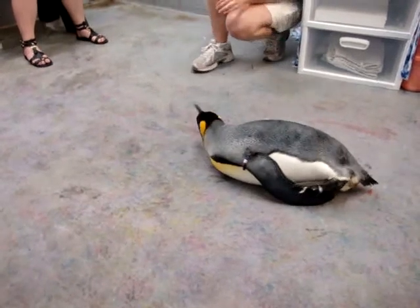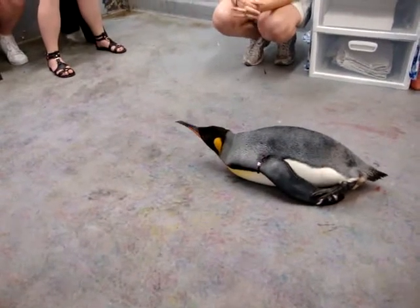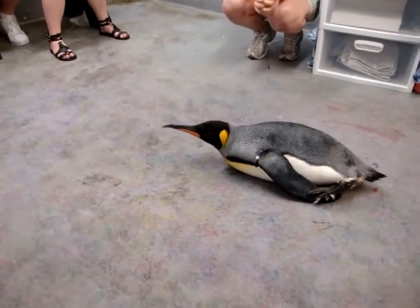We can remember who the pretty nice ones are. We'll weigh them once a month to see if they're eating properly. Also, we can keep track of who they're breeding with, so we can tell who their boyfriends and girlfriends are. Her boyfriend is Watson, king penguin number 30.